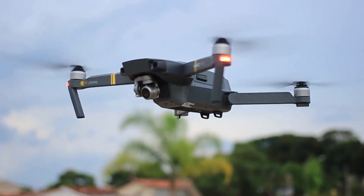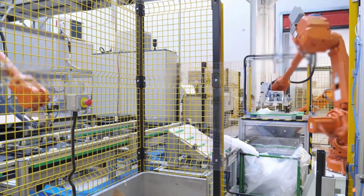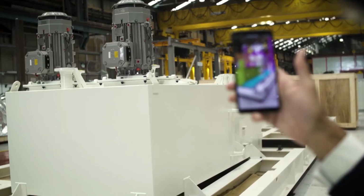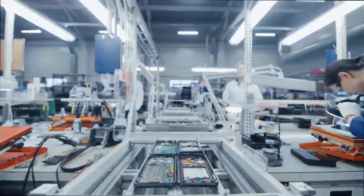In conclusion, Agile Manufacturing is not just about a process, it's a philosophy. It's about creating products that adapt to your needs, respond to the market, and respect the world we live in.